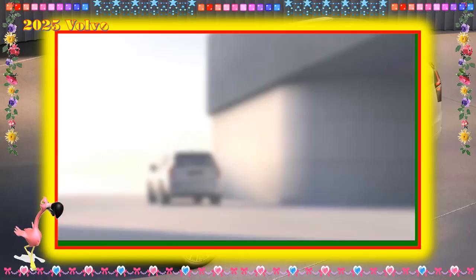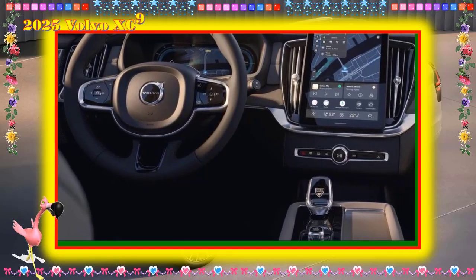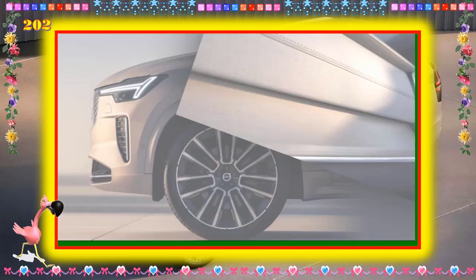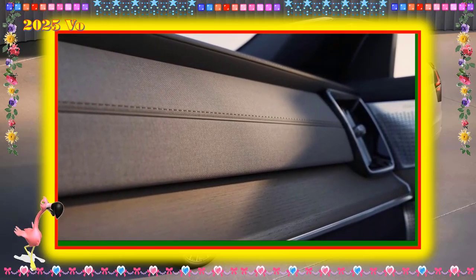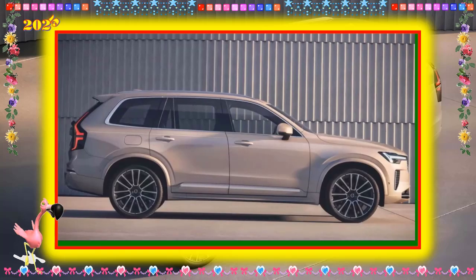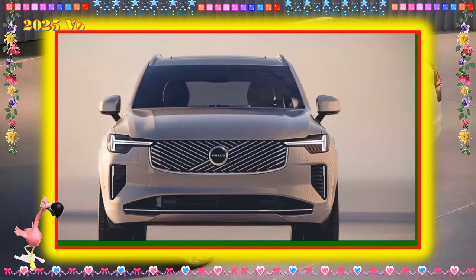0-60 mph times. We haven't tested the B5 or B6 variants of the XC90 since they gained 48-volt hybrid systems, but a plug-in hybrid T8 model shot to 60 miles per hour in just 4.5 seconds at our test track. We aren't expecting performance to change much in the transition to the facelift XC90, as neither the vehicle weight nor powertrains have changed significantly, but when we test the revised model we'll update this story with details.